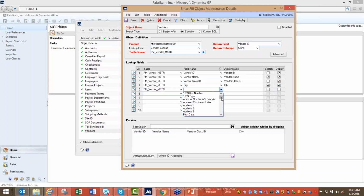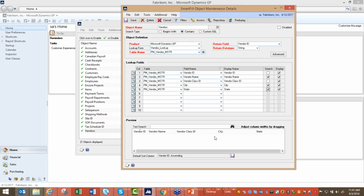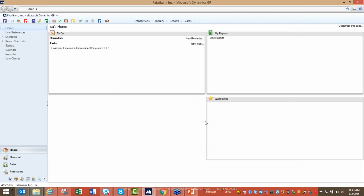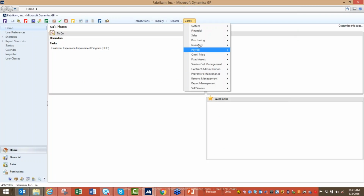or I could also say, let's also add state. Come down here, we'll grab their state. We'll search and display that. This little panel down here lets you kind of tweak the way the make a selection window is going to lay out, so you can expand on column widths and things like that. You hit save, you hit OK, and you're done. So that did not take a degree at all to work in.